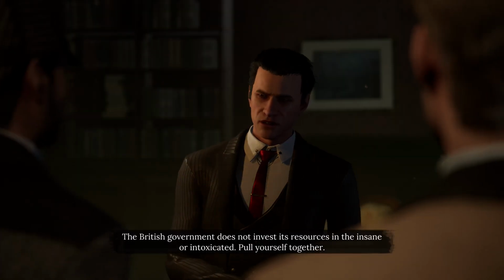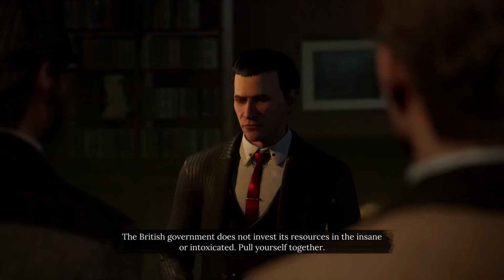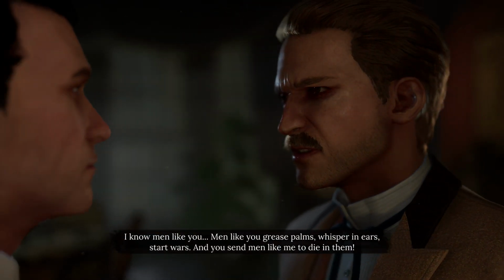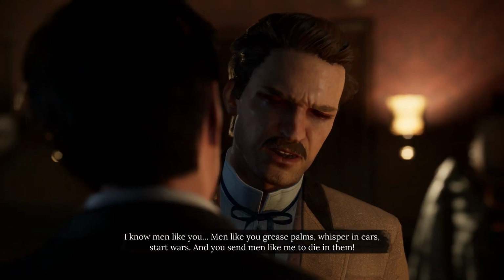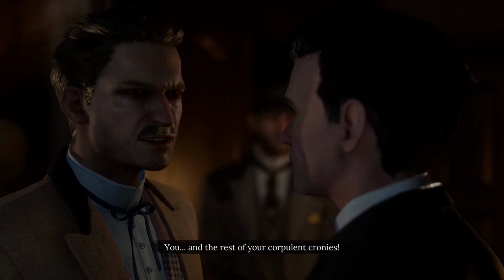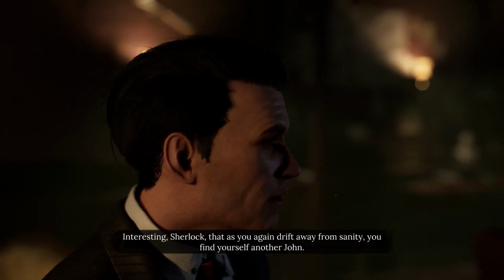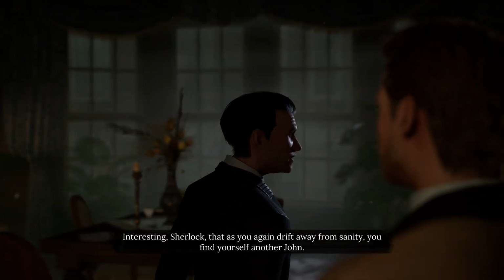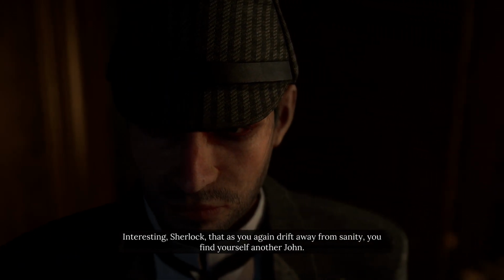It's true. The British government does not invest its resources in the insane or intoxicated. Pull yourself together. I know men like you. Men like you grease palms, whisper in ears, start wars, and you send men like me to die in them. You and the rest of your corpulent cronies. Ha! Corpulent! That was it. Interesting, Sherlock. But as you again drift away from sanity, you find yourself another John. Ooh. That was a low blow.